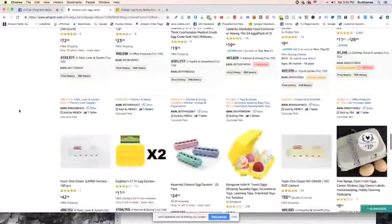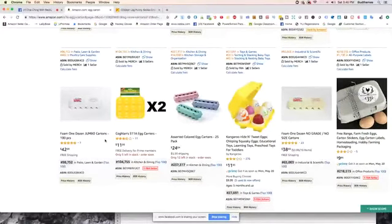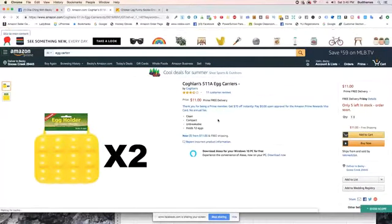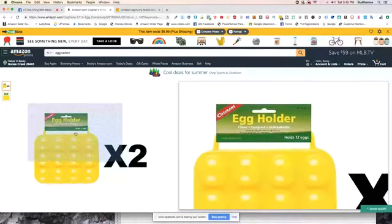So what I'm kind of doing now is I'm looking for an item. Here we go. Here's an egg holder. Let's click on this item, see what it is. This, quote unquote, is a bad listing. Do not do this type of listing. So it says it's an egg holder. This one's made in Canada. It's printed in the USA. And it's clean, compact, and unbreakable.